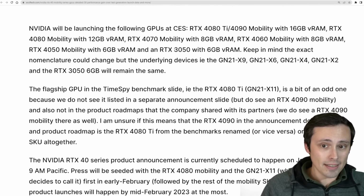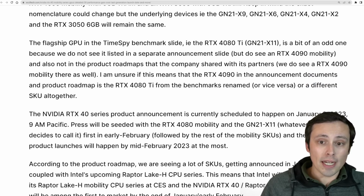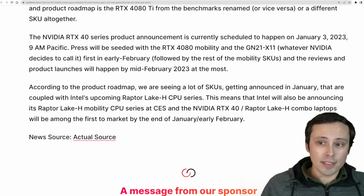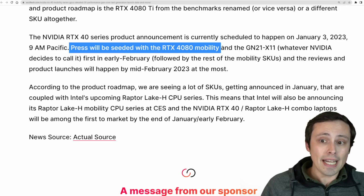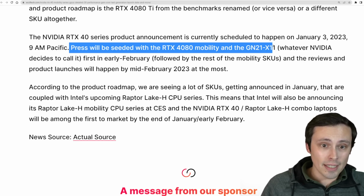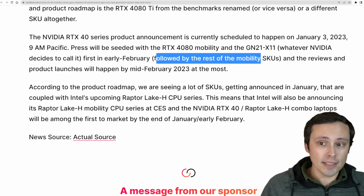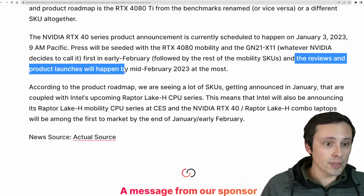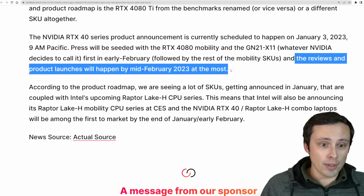at CES, and they are claiming that the first one to actually launch is going to be the highest end first. So it says press will be seated with RTX 4080 mobility and the GN21-X11, which could be called a 4080 Ti or a 4090. First in early February, followed by the rest of the mobility SKUs, and the reviews and product launches will happen by mid-February 2023 at the most.